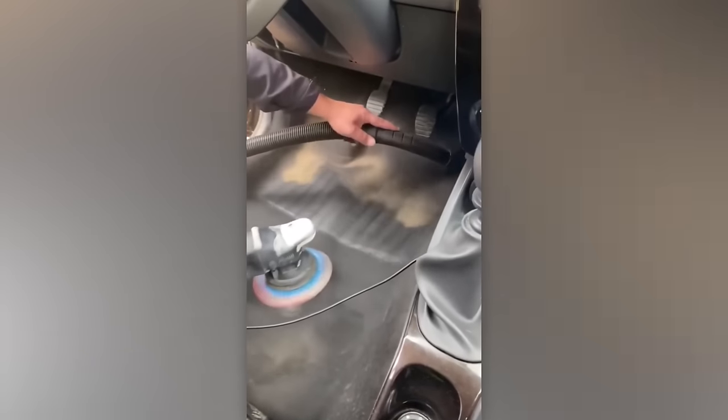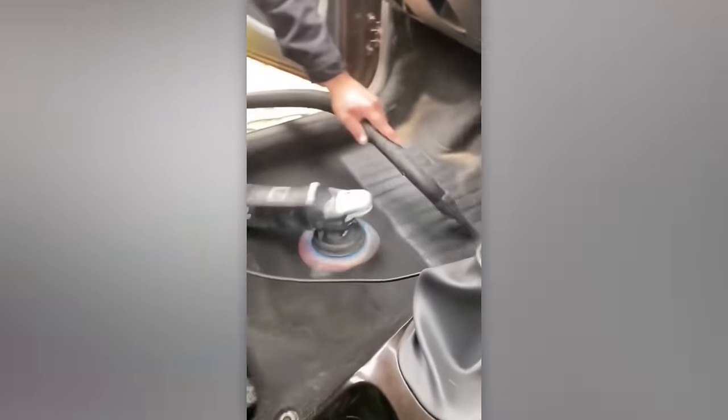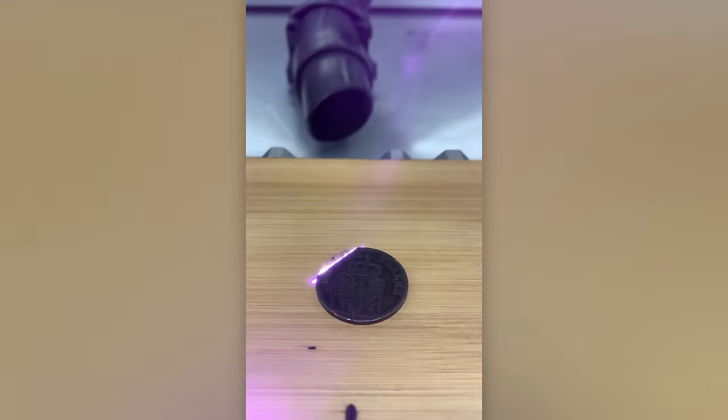And this reminds us of the movie The Mummy. See how a coin is cleaned using a laser.